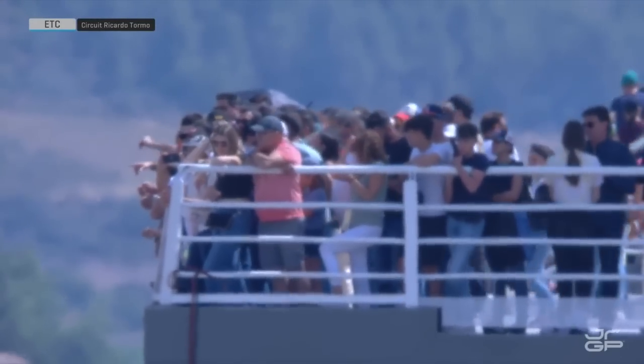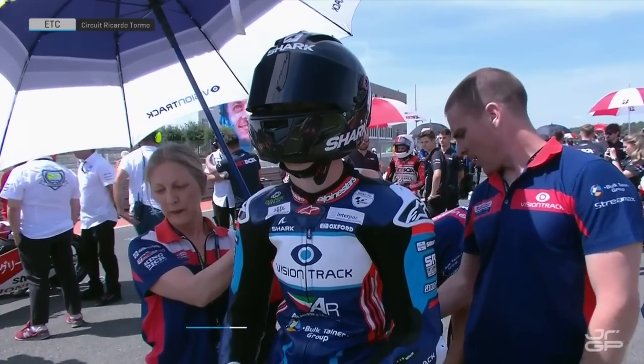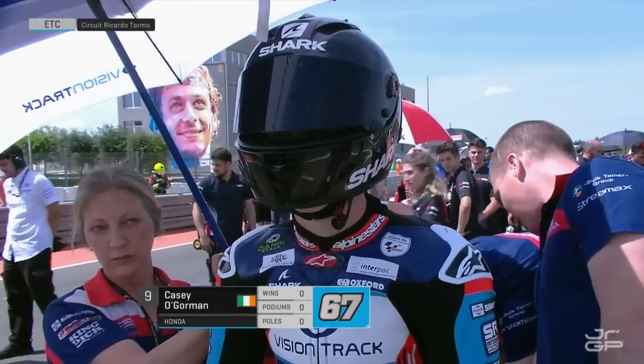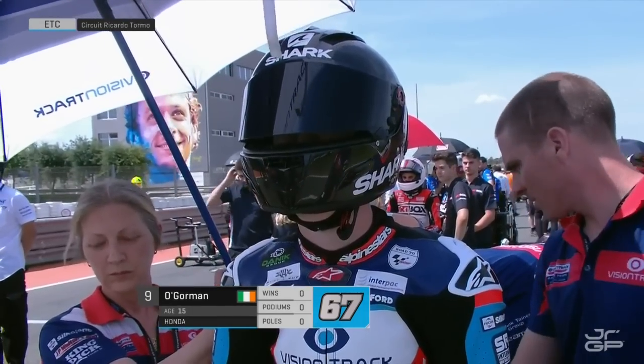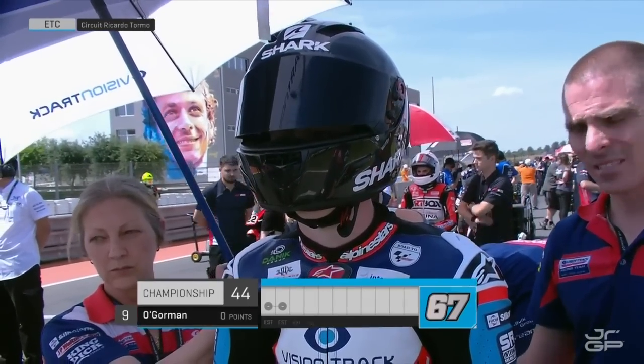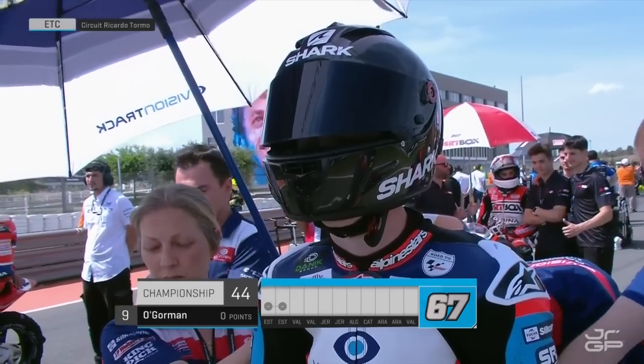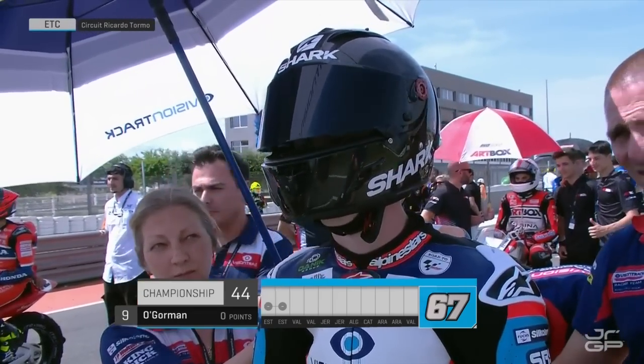Next up, we have Casey O'Gorman. Here he is. Casey nursing an injury, picks up from qualifying in the last round at Estoril. So far, not an ideal season, but we know Steve. He won here last year. He won 2 races in total last year. He is one of the most exciting prospects coming through the ranks in World Championship racing.